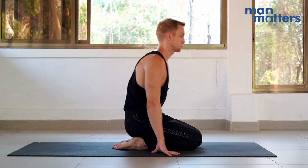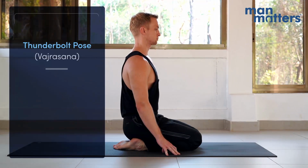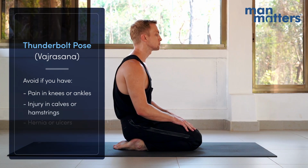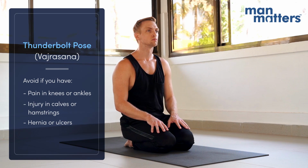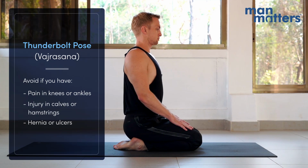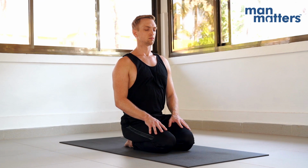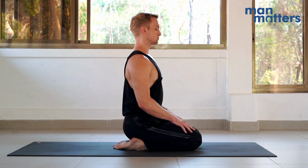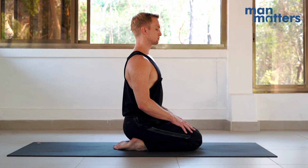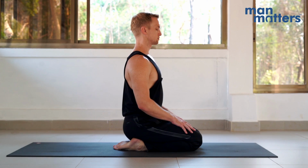Start by sitting on the heels, toes together, hands on the thighs. Try to avoid sinking into the lower back and pushing the neck forward. Instead, elevate the spine, pull back the chin, and roll the shoulders back and down. Try closing your eyes. Breathing deeply in through the nose and out through the nose. Vajrasana, Thunderbolt Pose, brings a sense of calm and serenity and prepares the mind and body for practice.